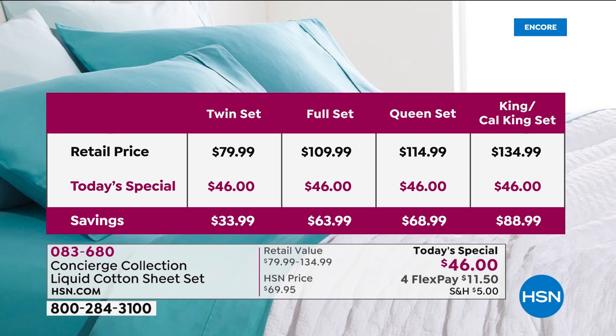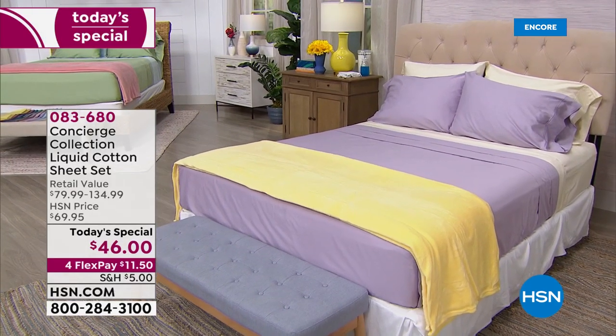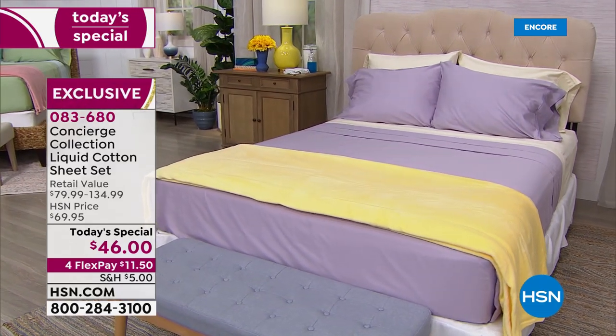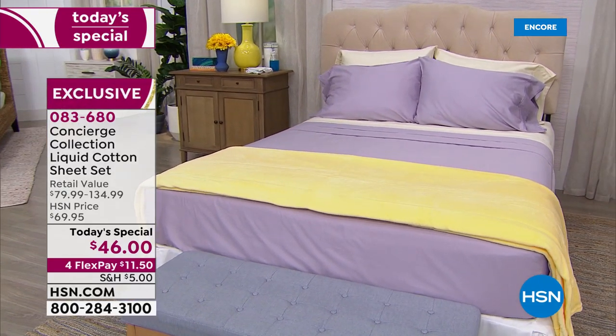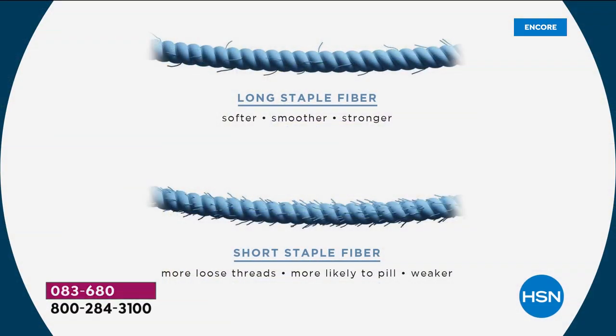So these are extra soft, extra luxurious, because they're long staple cotton. But what's the difference between long staple cotton and other cotton? Is it short staple cotton? Is it medium staple cotton? It's your standard cotton, exactly. Most cotton, only 20% of cotton in the world is long staple cotton. Really? Isn't that amazing? Only 20%.